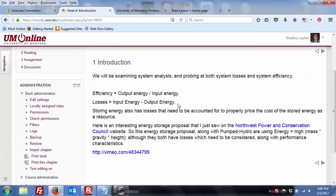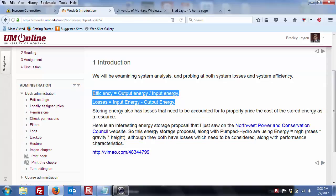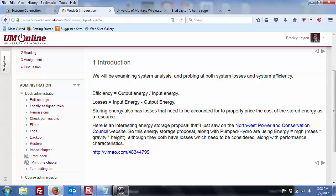So efficiencies and losses, I don't want to call them the same difference, but they kind of are. Efficiency is always a dimensionless number between 0 and 1. It's a coefficient, it's the quotient of energy out over energy in, and more or less a consequence of the second law.